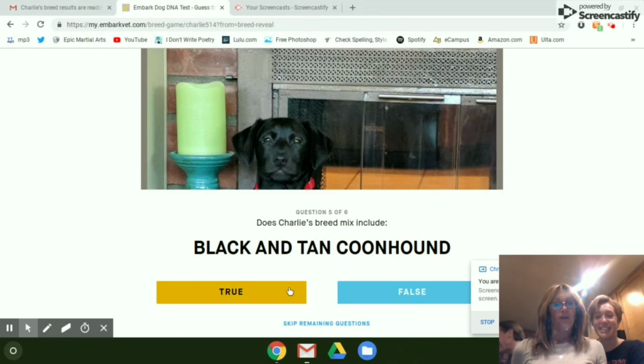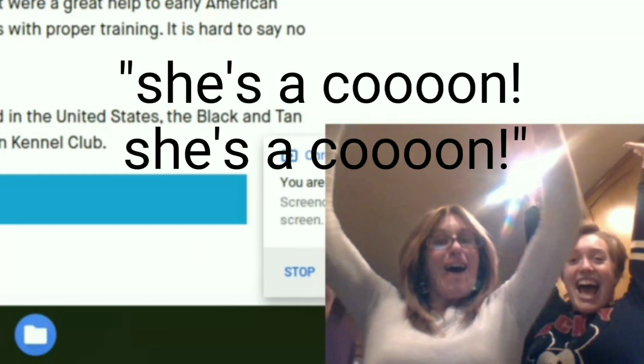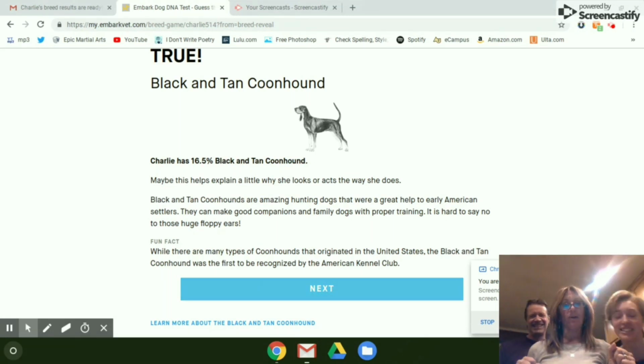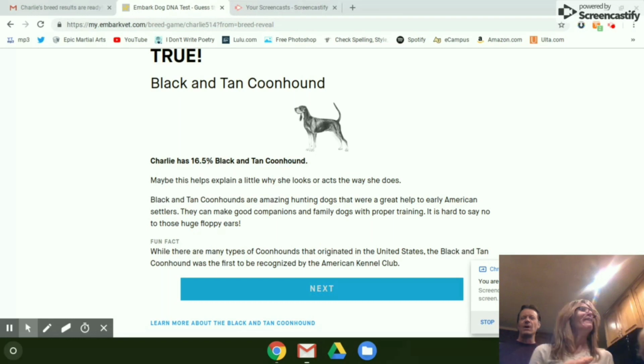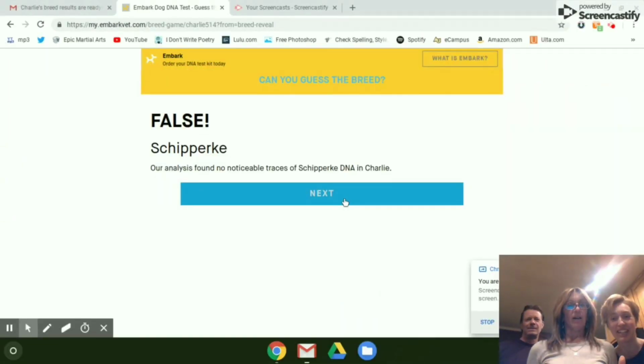Black and tan coonhound? Yes, definitely. True. She's a coonhound! Black and tan coonhounds are amazing hunting dogs that were a great help to early American settlers. They can make good companions and family dogs with proper training. It is hard to say no to those huge floppy ears. While there are many types of coonhounds that originated in the United States, the black and tan coonhound was the first to be recognized by the American Kennel Club. Okay, not as much coonhound as 40% Labrador, the most so far. Not as much a coonhound as a lab.